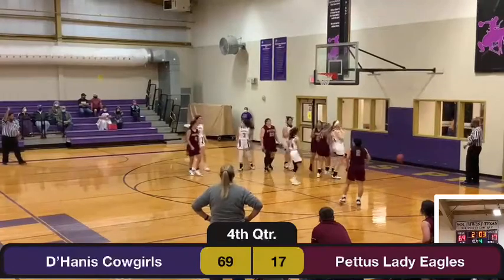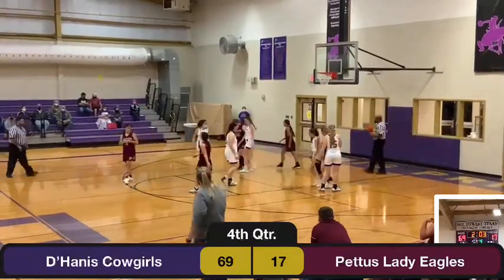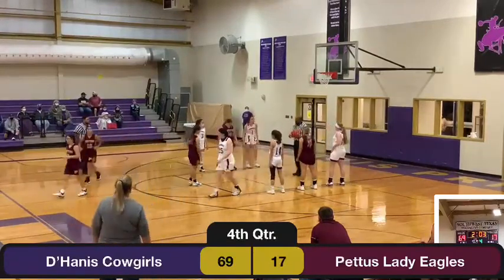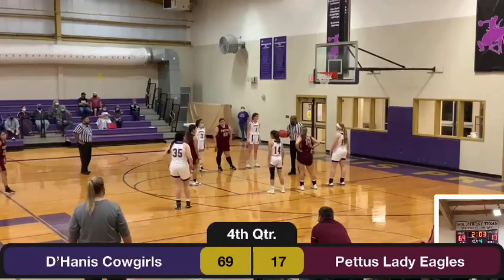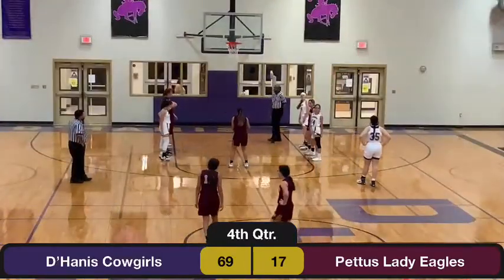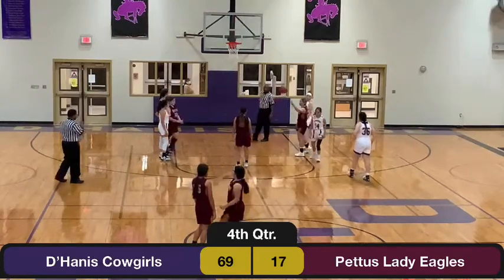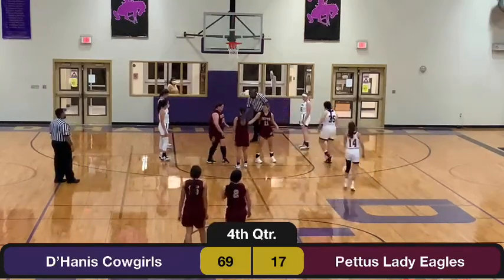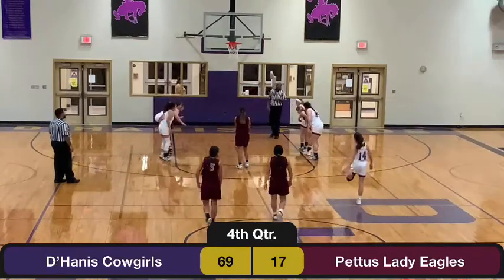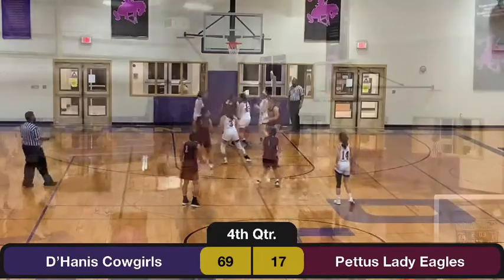Shot is up, and they're going to call a foul on Victoria Carter. It's going to send number 5, Bella Gomez, to the line for the Eagles. First shot is up and off. Second shot is up and good.